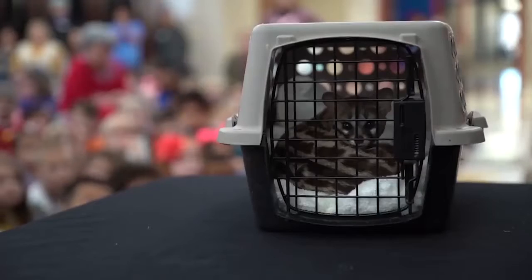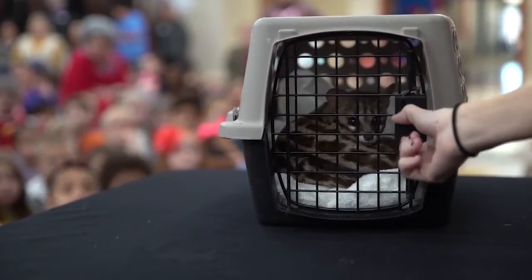I like the one that kind of looks like a cat because it was cute and it could go fast.